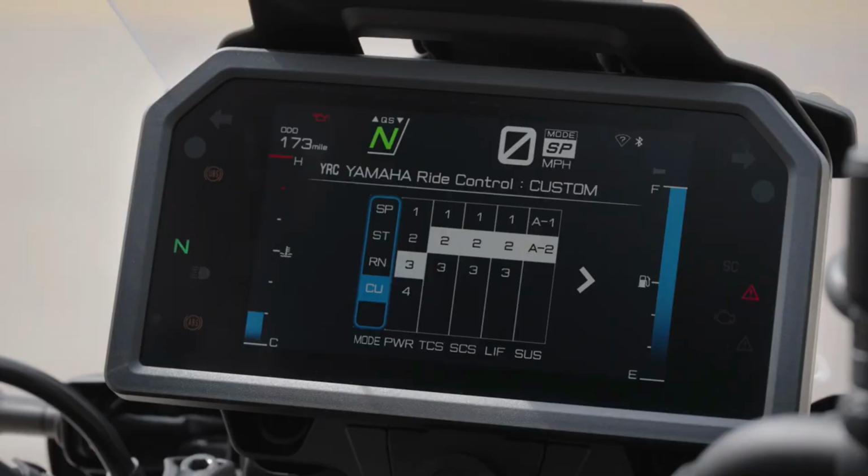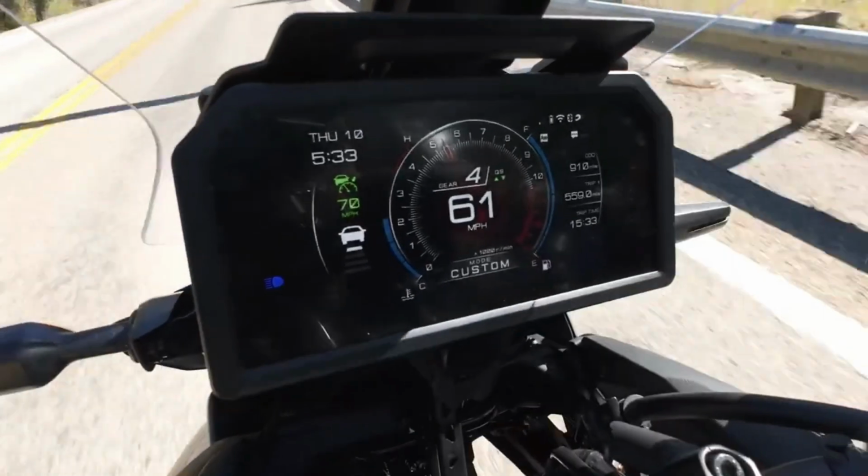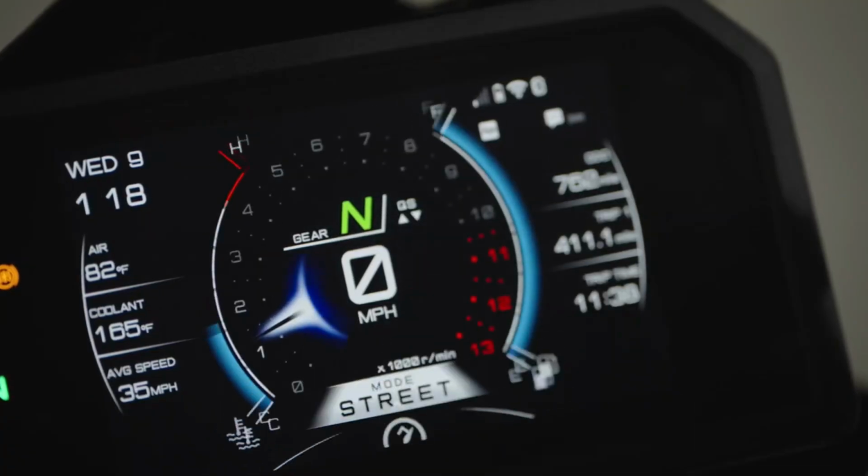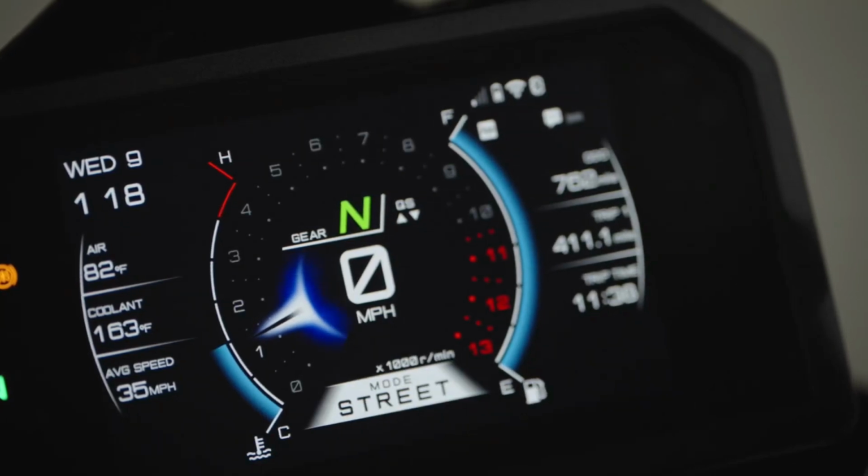Another highlight? The 7-inch TFT display. It's colorful, easy to read, and packed with info, from ride modes to navigation. And if you're into gadgets, you'll love the smartphone connectivity. It keeps you connected without being distracted.